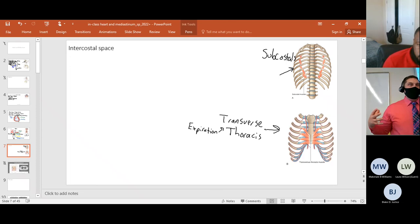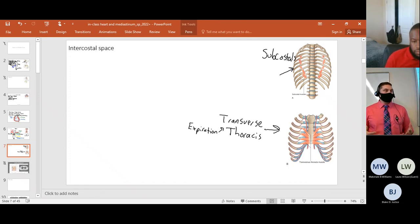Now, what helps us with expiration, and this will get a little bit into the diaphragm, is how the diaphragm contracts. Okay. So basically what I want everybody to do is take your hands and put them into a dome.